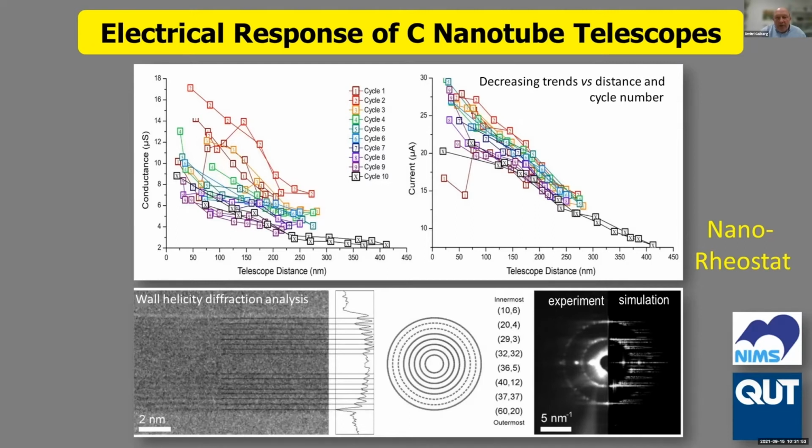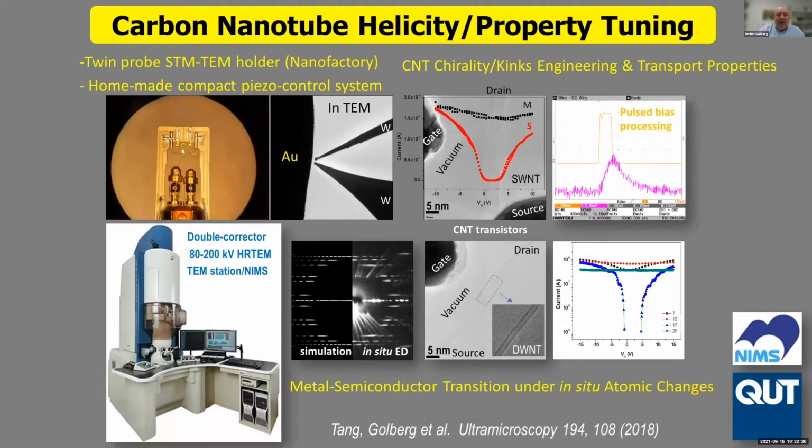And again, we can analyze the helicity of these tubes, we can analyze the number of layers, and in the end, this material performs as a very nice rheostat. Depending on the length of this core, we call it the telescope distance, because this material is like a telescope. Depending on this telescope distance, the conductivity is changing. So I would say it could be good for applications in very small devices as a nano-rheostat, we call it nano-rheostat.